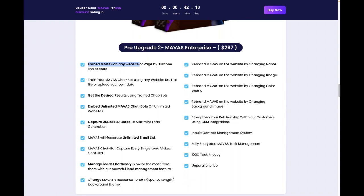Change Mavas responses, response length, and background tone. Rebrand Mavas on the website by changing the name. You can have it have its own name, its own visibility, its own color theme. You can redesign the background image to align with the brand that you have. Strengthen your relationship with your customers. Inbuilt contact management system. We got that covered as well. Fully encrypted Mavas task management and 100% task privacy.